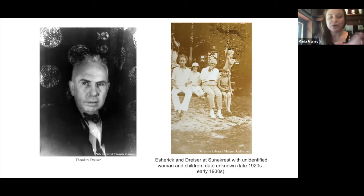So on the left here, we have Dreiser himself, of course, and on the right, Esherick, Dreiser, and some friends, sometime a few years after this 1925 trip to the shore at Esherick's original farmhouse, just down the hill from the museum here in Paoli.